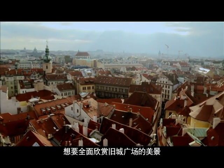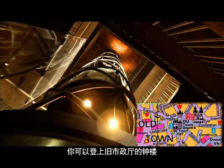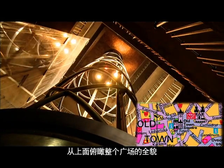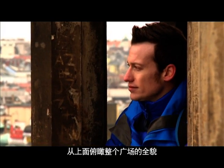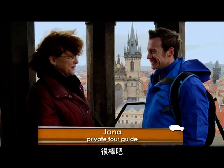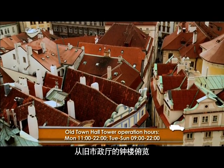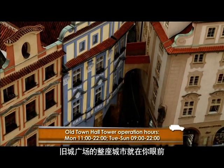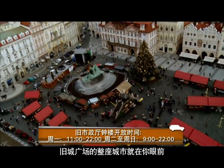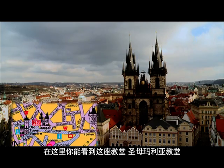To fully appreciate the beauty of the Old Town Square, you can climb up the Old Town Hall Tower for a stunning view over the entire square. Wow, so, this is the view. What a view, right? We are here on top of the old town hall tower. And of course you have the whole city just down there, just in front of you. And particularly from here you can see the church quite well.